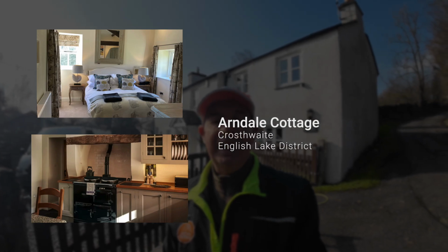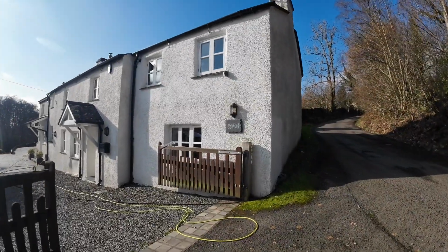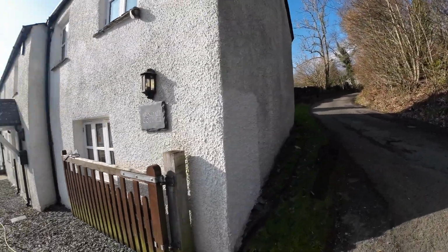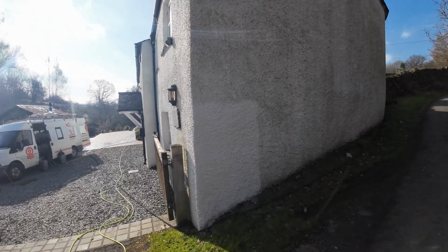Today we're just outside Crosthwaite and we've got a very nice property to clean. It's called Arndale Cottage, which is actually an Airbnb or a holiday let. Very, very nice. So, Arndale Cottage, and as you can see, this is where I did a test patch about a month ago.